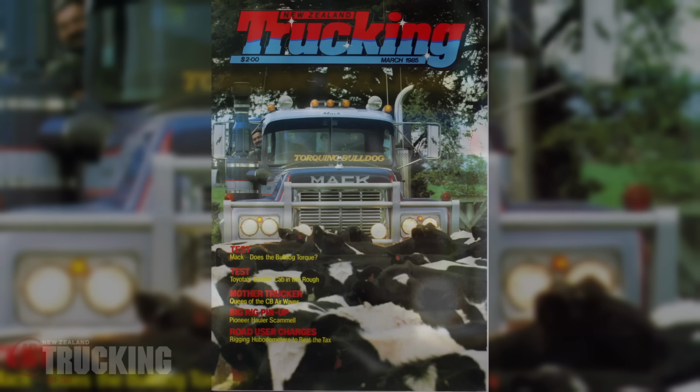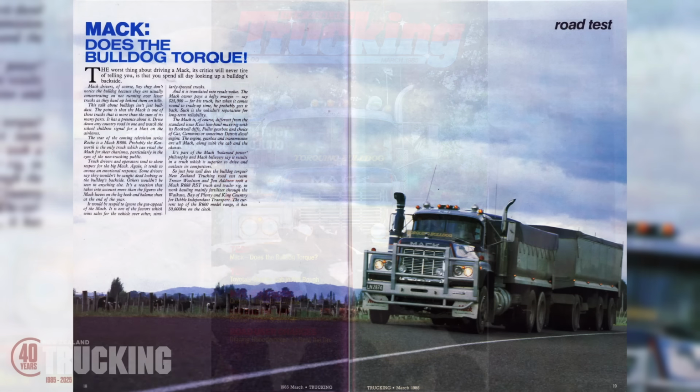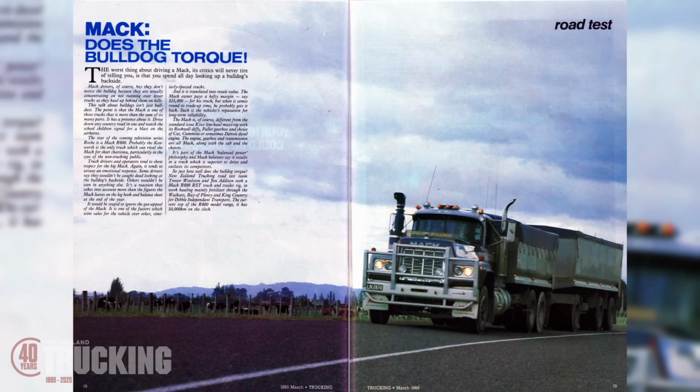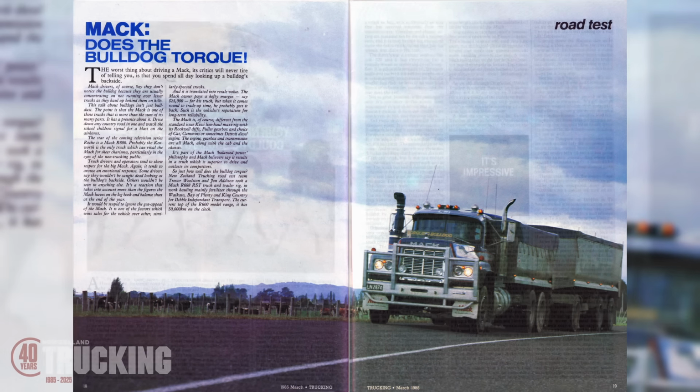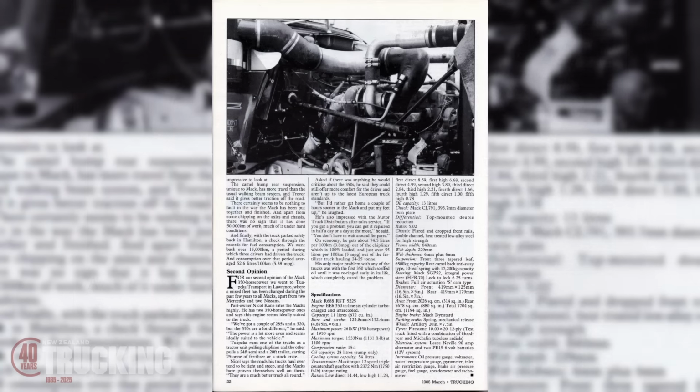March of 1985 saw the first issue of New Zealand Trucking magazine hit the shelves with a blue R-Model Mack from the Waikato adorning the cover. The truck's name was Torquing Bulldog, and it was owned and operated by the magazine's co-founder Trevor Woolston, a contractor to Dibble Independent Transport at the time.